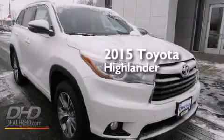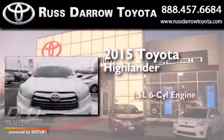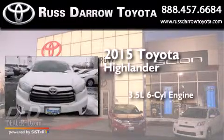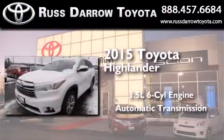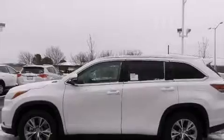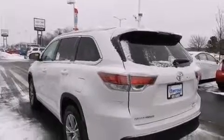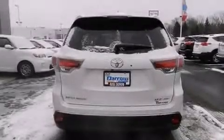This is a brand new 2015 Toyota Highlander. It has a 3.5-liter six-cylinder engine, an automatic transmission, and all-wheel drive. Its top features include a rear-view camera, a sunroof, speed-sensitive volume controls, the Toyota InTune infotainment system, traction control and stability control systems, and hill descent control.